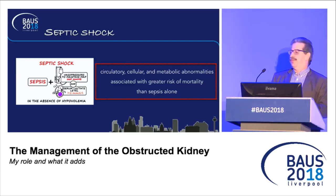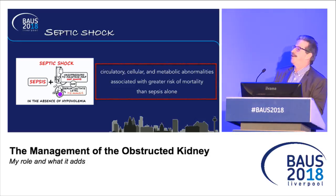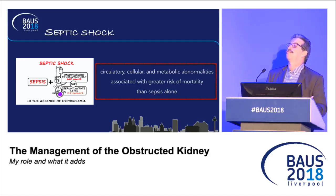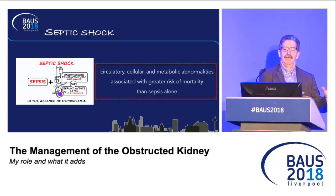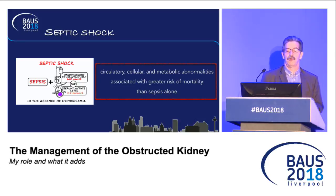So we've tried to tighten up on that, and the definition is you have to have a combination of circulatory, cellular, and metabolic abnormalities associated with a greater risk of mortality than sepsis alone. And again, going back to big data, you needed this combination. So after the patient's been adequately volume resuscitated, you're needing vasopressors to keep the mean arterial pressure 65 or above, and the lactate is still persistently high, above 2 millimoles per litre. That equated to about a 45% chance of dying.